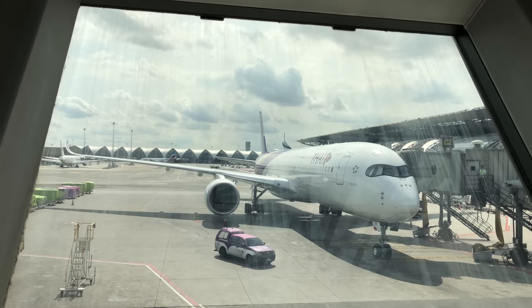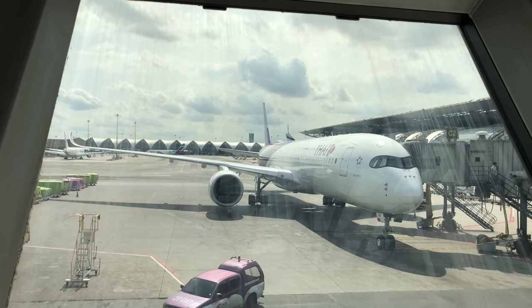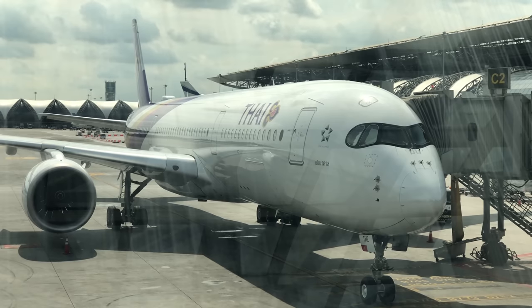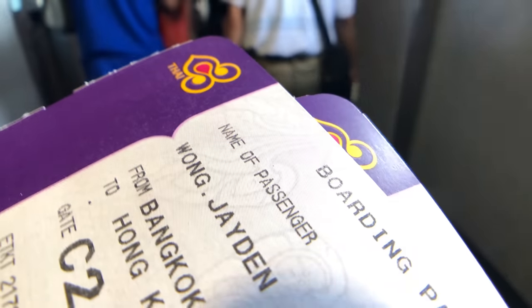This is our beautiful aircraft to Hong Kong, a 2-year-old Thai International Airways Airbus A350-900, HS-THE. Thai A350 is fitted with 32 business class seats and 289 economy seats. Now let's jump on board.